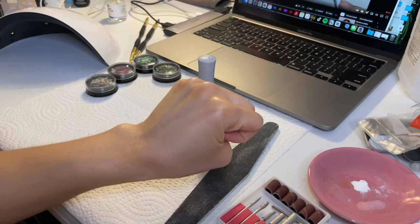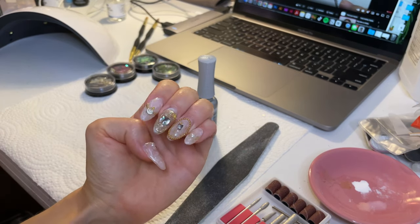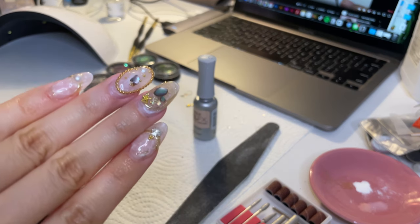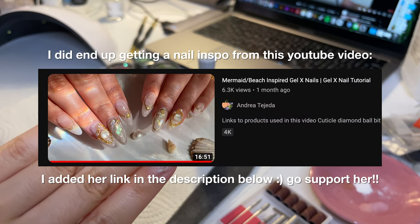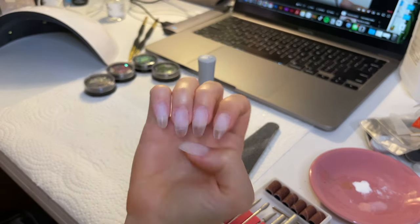So let's keep going. Okay, so I actually just finished my left hand and here it is. It came out so beautifully. This is actually the first time I did something really intricate like this. So here's my left side and now I'm gonna hop on to my right.